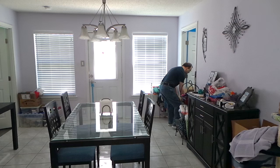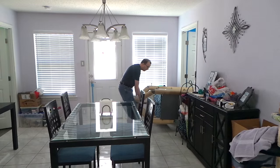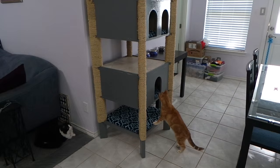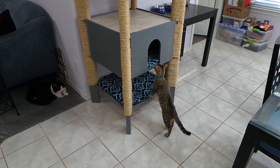So it was time to bring it out and let the cats see it for the first time all finished. They were naturally curious about it, and it seems that all three of them were mostly interested in the big room on the bottom.